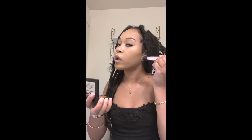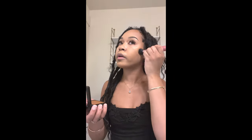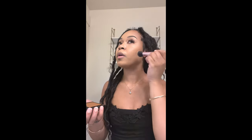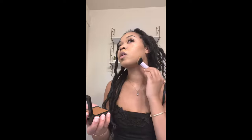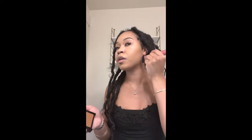1, 2, 3, 4, 5, 6, 7. You guys should be able to see this right here. Stamp. Create that three. And this is so pretty because it doesn't get ashy. It just keeps getting warmer and deeper, but never ashy. So I'm gonna do that again.